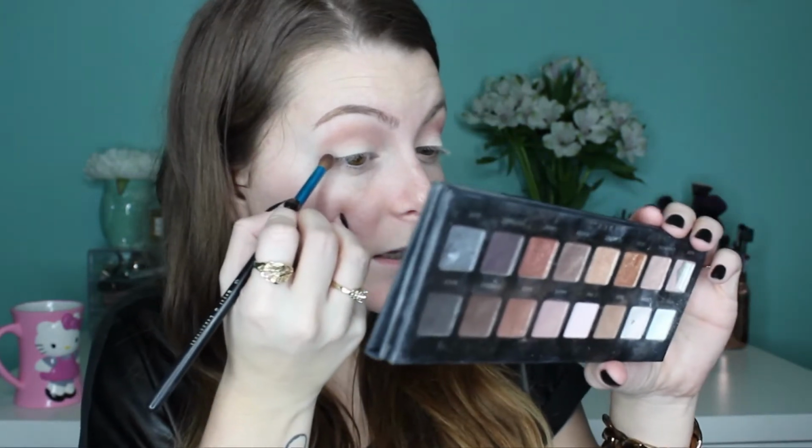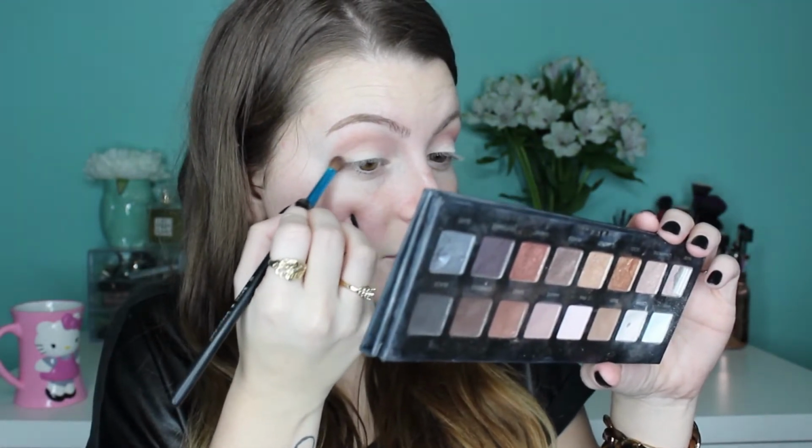Now I'm gonna take taupe. I think that this, should I take taupe? Yeah, I'll take taupe. I feel like this is kind of turning into just a Lorac Pro look. But yeah, our wedding is actually 8 months from today.